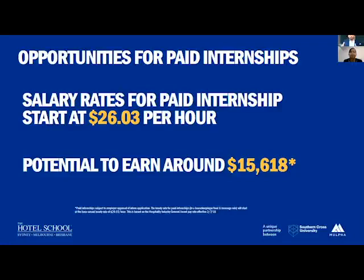The main focus of the internship is to give the student more industry experience, to help them build their professional network, and to help them bulk out their CV so that they can get a higher level position once they graduate. But one of the added bonuses is that we do offer paid internship opportunities. Students have the opportunity to earn over $26 an hour, which means that during the minimum 600-hour internship, students can earn over $15,000 to help pay off the cost of tuition or to help with the cost of living.